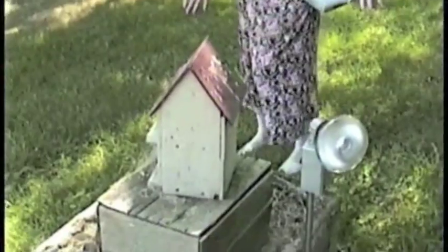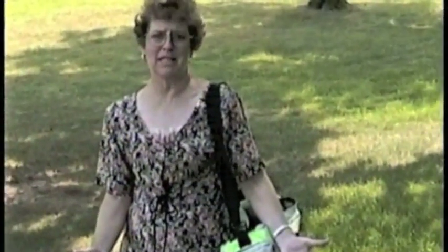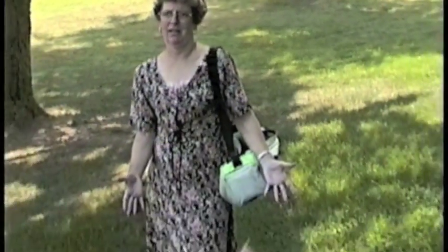The little house is gone. Atop it sits a birdhouse.